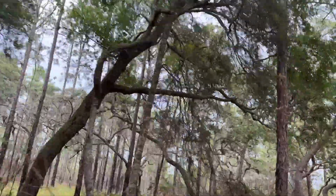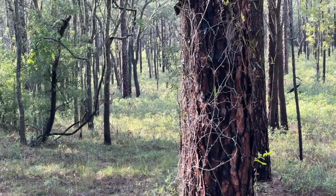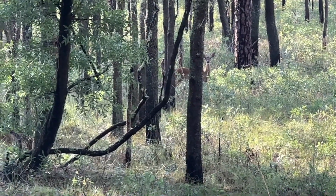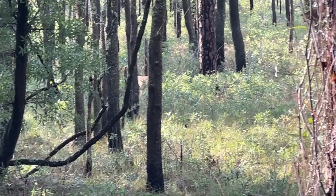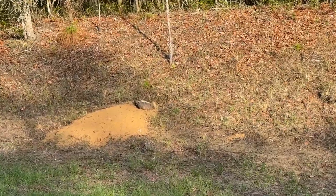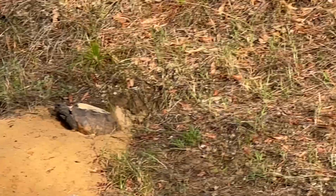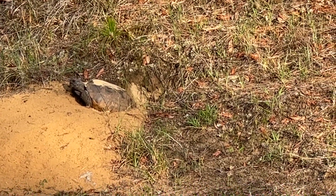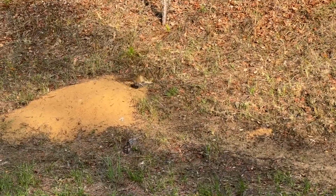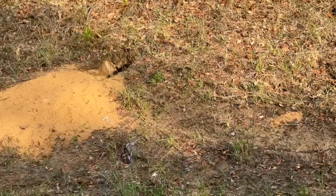So I'm going to go off on my scooter now to end up the day and see if there's anything coming out before sunset. So let's see what happens. Let's get at it. There's a deer back there. You can barely see his head. There he is. There he goes. Down the hatch.